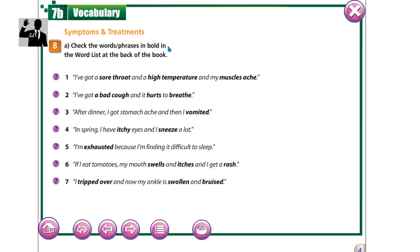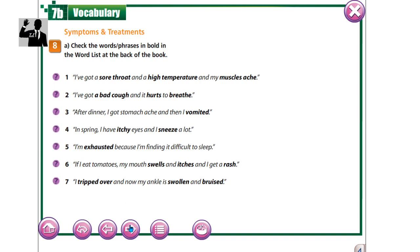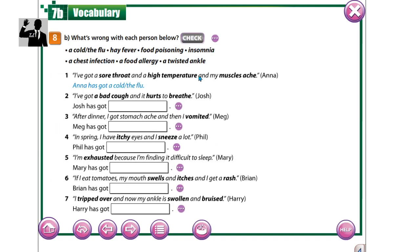Check the words and phrases in bold, and the word list at the back of the book. And then we find the meaning of them for each one. So, after we check the words, what's wrong with each person below? And we will see. I have got a sore throat and a high temperature, and my muscles ache. Anna has got a cold and flu. I have got a bad cough and it hurts to breathe. Josh has got a chest infection.